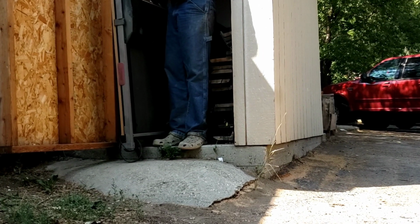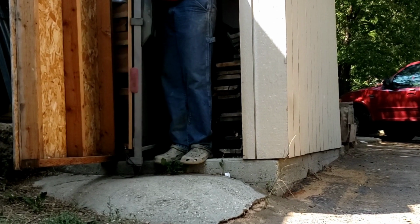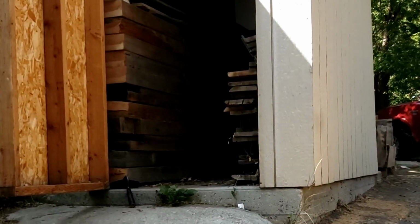We only have 30 days until our lease runs out, so time is of the essence. The shed is where the majority of my hoard is, so that needs to be addressed first.